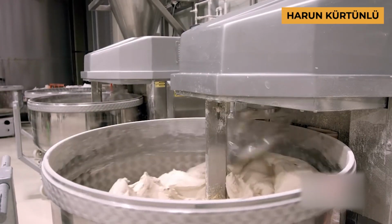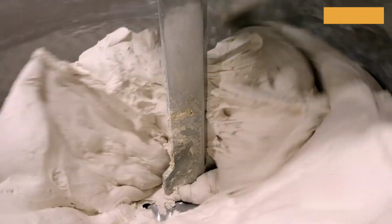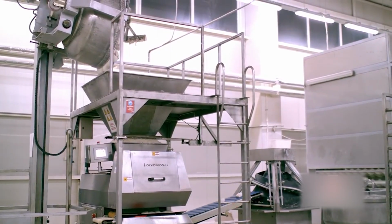What you're seeing is a complete bread manufacturer chain running automatically. First, a machine hand swings the dough as fast as possible to make it sticky enough for shaping.